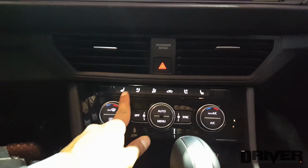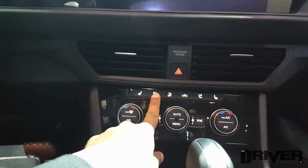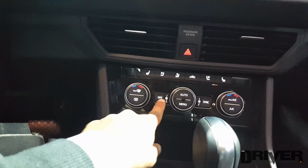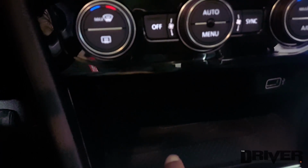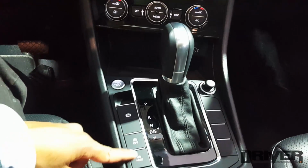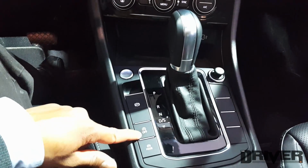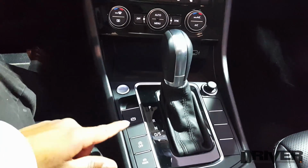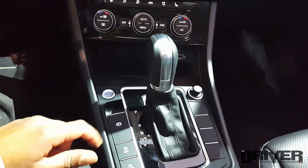So here we have heated seats, vented seats, which is really cool in a vehicle of this category. You have 2 dual zone climate controls. You have a key charger over here, which is wireless charging, and parking brake, electronic parking brake, auto start, which basically when you come to a stop, it starts and stops your engine according to whether you have that turned on or not.